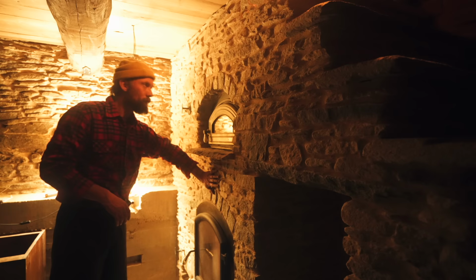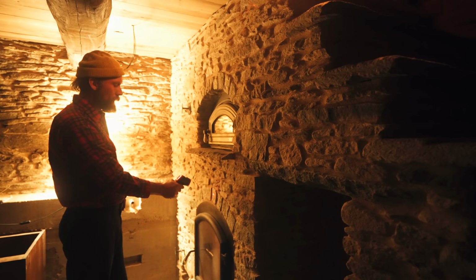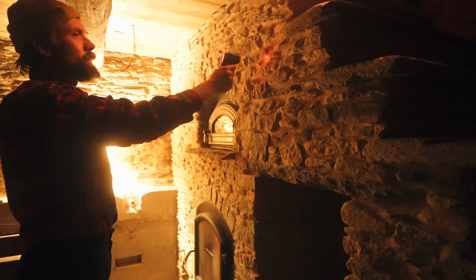The fire is just on, and this is still warm from the previous night. Maybe we can see by this infrared meter. So it's always most hot right here. At the moment, not very hot. 41 degrees Celsius, so that's 105 Fahrenheit. Here it's a little bit cooler, 37, so that's 100 Fahrenheit. And if we go here, 29 degrees, so it slowly cools off.